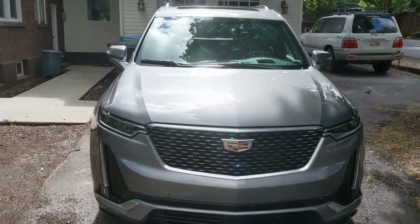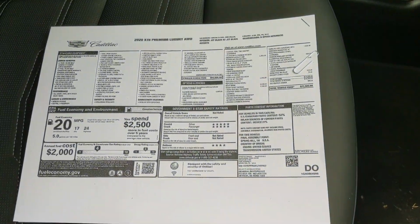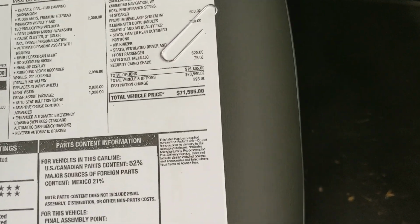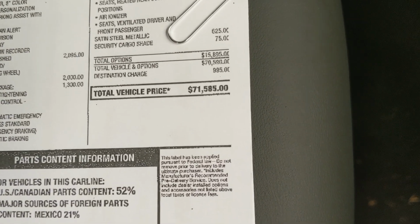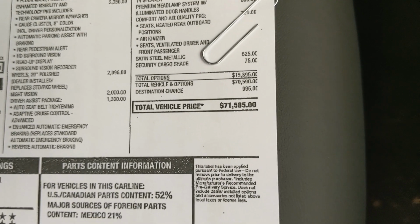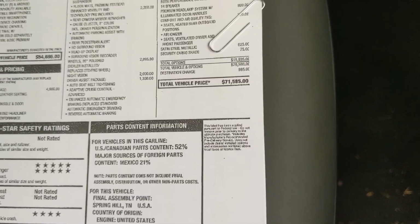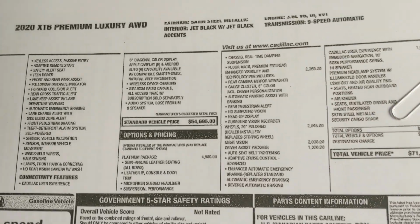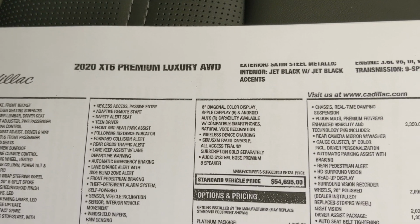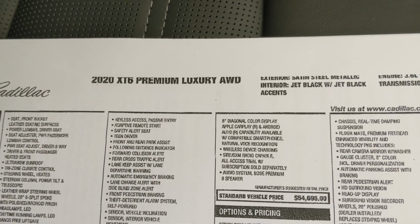Let's take a look at the window sticker before we get deeper here. Alright, so here's the Monroney label, and let's just get this out of the way first. One of my biggest issues with this car is the fact that GM thinks it's worth close to $72,000. And I'm going to show you numerous reasons why it is not worth that much money. But you can see this is an XT6 Premium Luxury all-wheel drive. There's also a Sport model that gets slightly more aggressive styling and black elements, where this one has chrome.